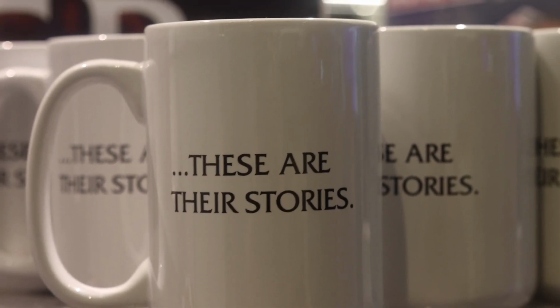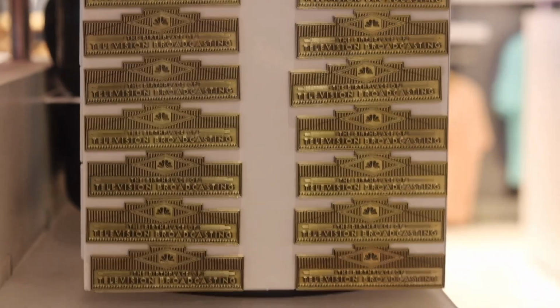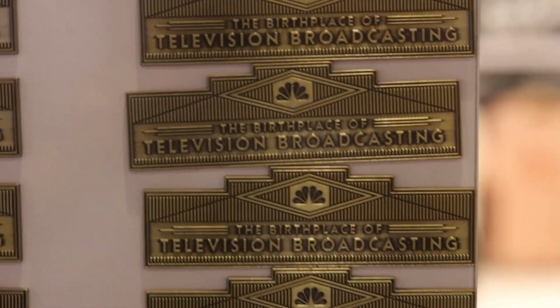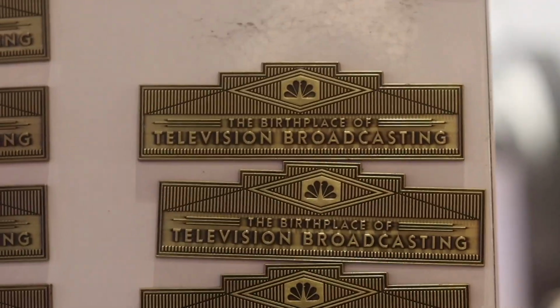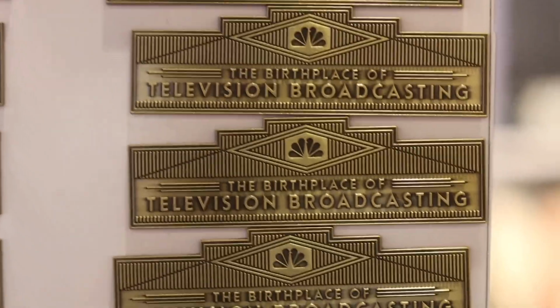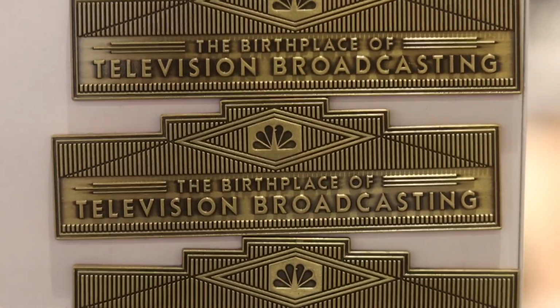That's the real question. We're going to take one more pass, see what we can find, and then get out of here. And this is definitely something. There's actually a magnet of the Art Deco style placard you see upon entering the gift shop that says the birthplace of television broadcasting. I would wager out of everything in the entire gift shop, this might just be it, friends. This might just be peak merch.